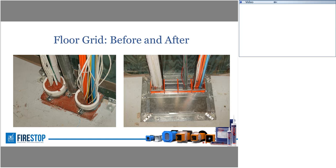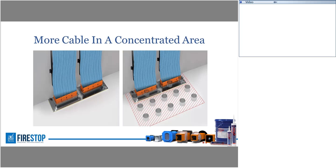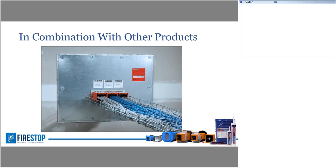So what you're seeing on the right is that same application. That's called a grid system. So you can see the bank of 4 EZ-Path in the floor assembly, and then there's a blank that can be taken out and install a new module as your building requirements grow. So keep that in mind for some of your data closets, and you won't have to worry about them anymore. Not to mention the fact that you can install much more cable in a much more concentrated area if you're not dealing with sleeve applications in the 48% cable rule.